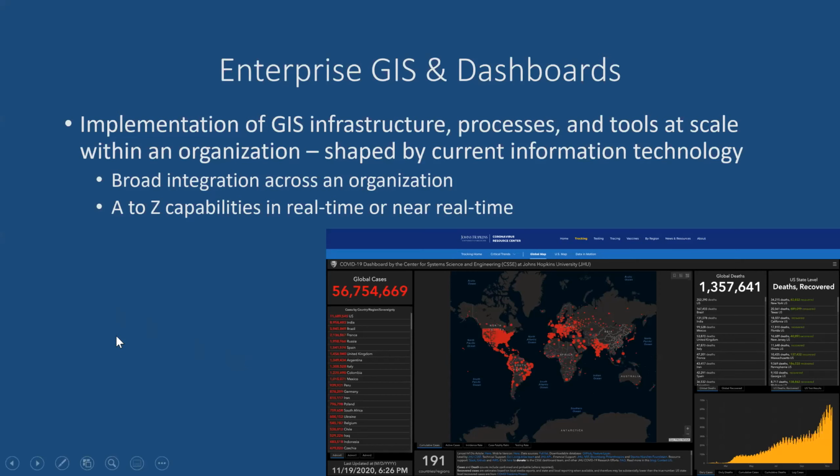You know, what a crazy year it's been. I'm sure many, if not all of you, have seen the COVID-19 GIS dashboard from Johns Hopkins University. So this thing is updated every day, probably multiple times a day, from a number of different data sources and data streams. And that information is all available in real time or near real time. The other thing about Enterprise GIS is you've got just broad integration across your organization. And that's a key characteristic of Enterprise GIS.